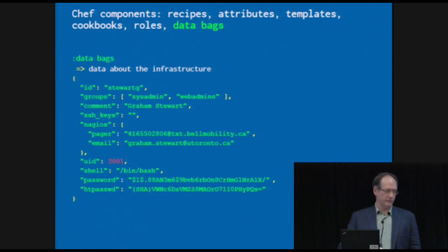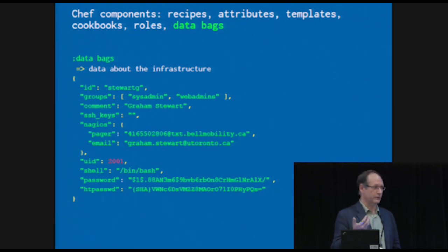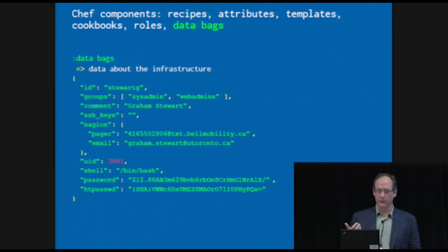The last piece of this stuff is data bags. Data bags are information about the infrastructure that exists outside of any particular node. So you would typically use data bags for creating things like user accounts, MySQL user names and passwords. This is my data bag for me and all my servers.